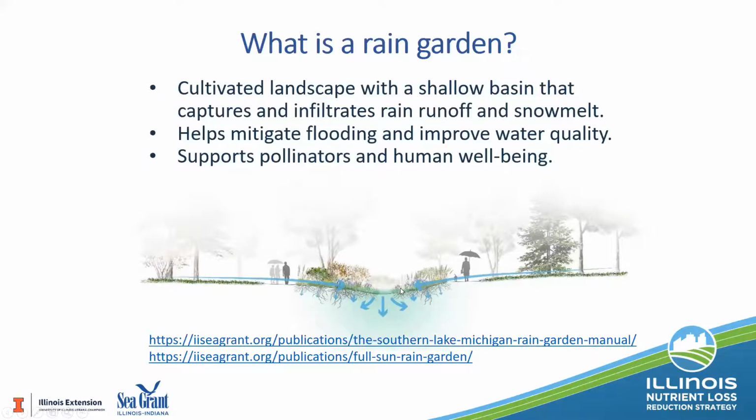It's capturing it and allowing it to soak into the ground. It's just a little bit more targeted, a little bit more specific in that way. It does help mitigate flooding and improve water quality, which is what we're talking about here. There are some other eco benefits of supporting pollinators, like because of the native plants, and also with our pollinator gardens and rain gardens. These gardens are helpful for human well-being.